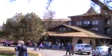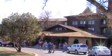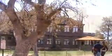And over here is El Tovar, a famous old hotel. We're going to go inside in a few minutes. This is a neat old place. See, it's constructed of logs.